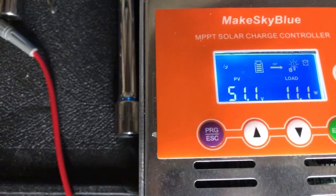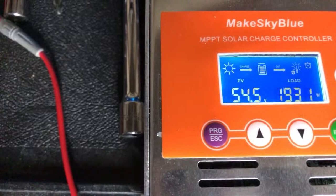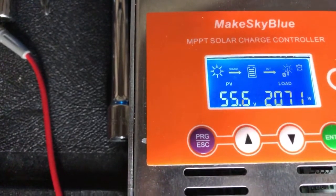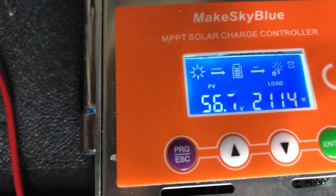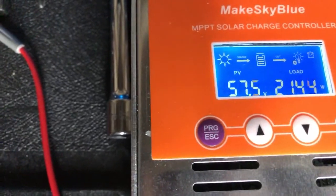Alright, let me rev it again. So I'm holding it. And now I didn't do anything on the pedal. Okay, now it's at 2000 watts. Oh, now load kicked in. It loaded up now. It loaded the engine up. I hear it on the engine. Yeah, I mean, it's at 2 kilowatts. We're charging now, at 1200 RPM right now.